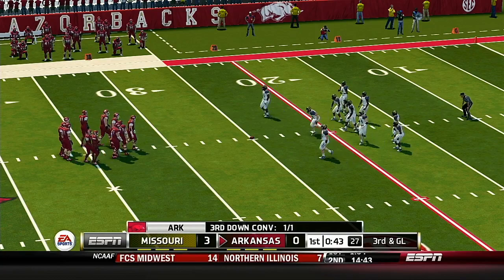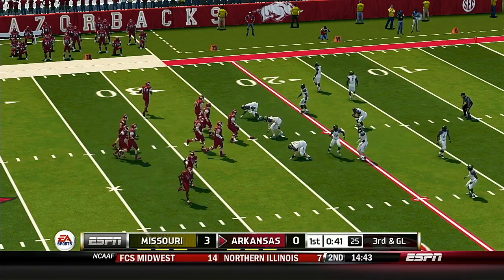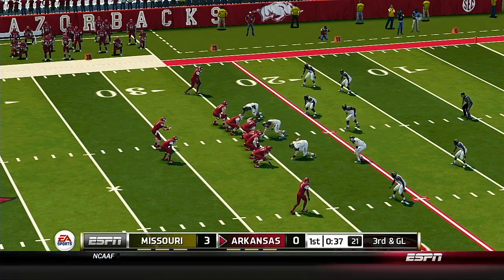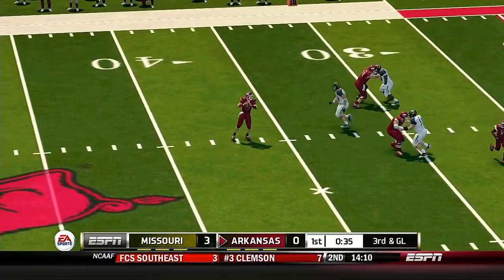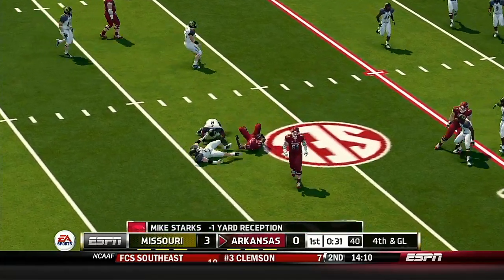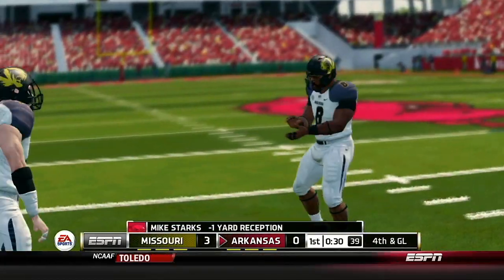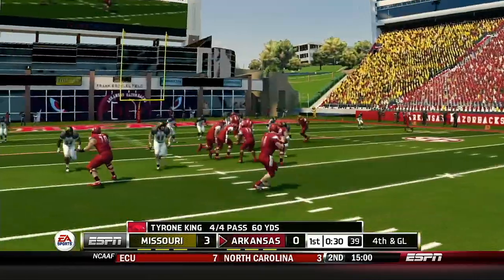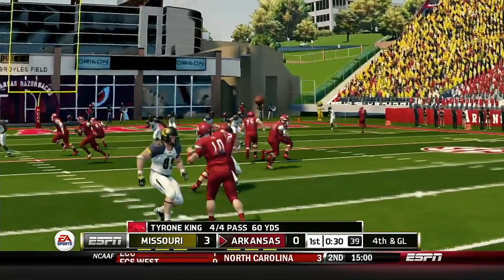Big third and goal. Can the defense stop him? Halfback's got it on the quick throw. That's a great tackle at the 26. That brings up fourth and goal.